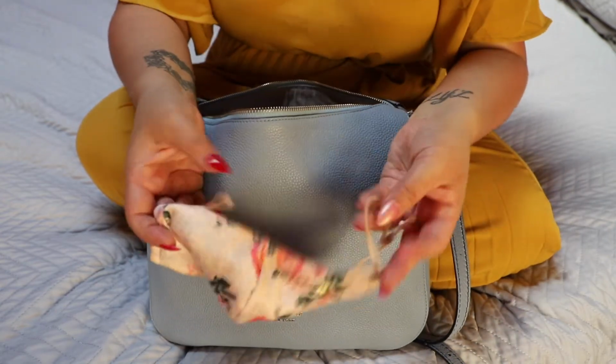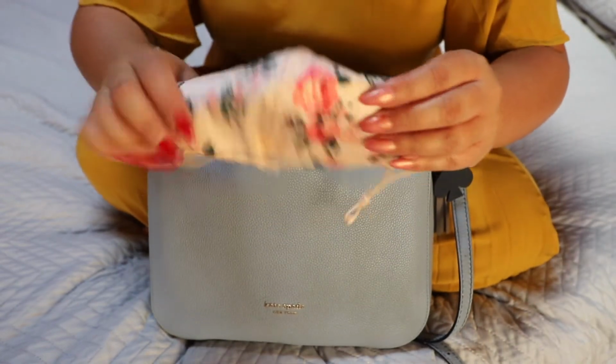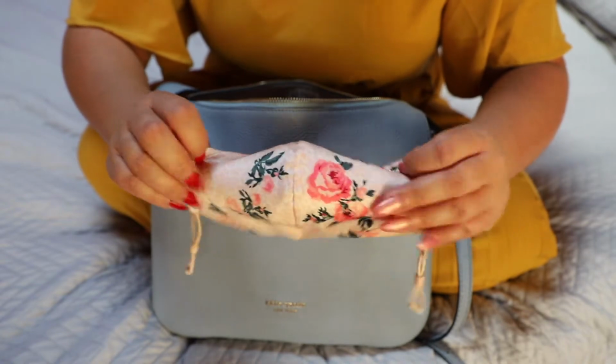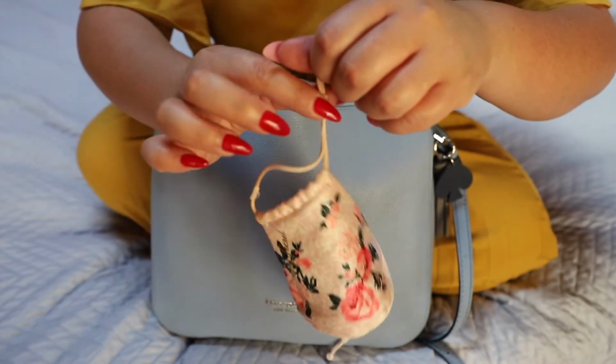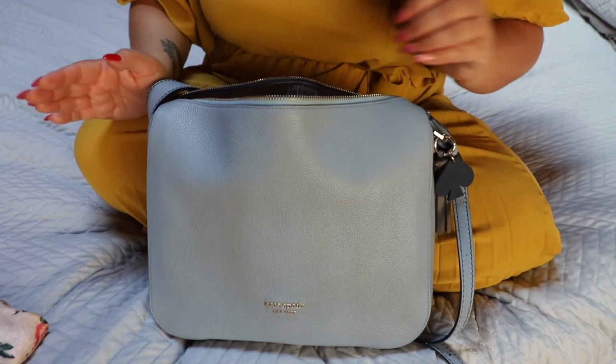First things first, a mask. It's one of the many masks I have. This is a Victoria's Secret one. It's very feminine and very floral, so I love it. And it has these where I can adjust it, and not every mask has that. So let's put that there.